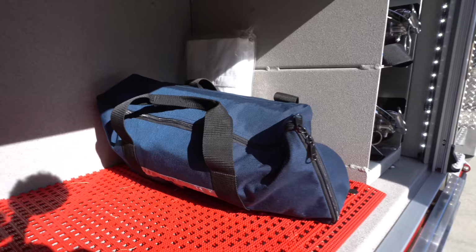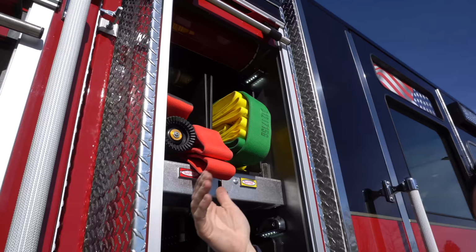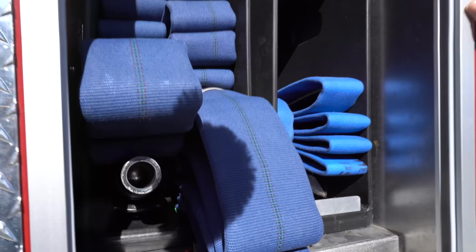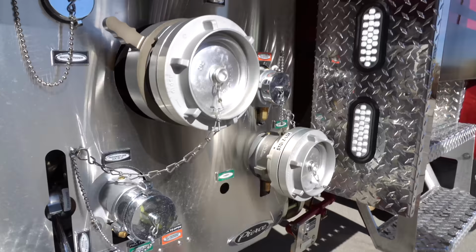Pre-connects on this side, it's just another view from the other side. Our red is always on the right side of the truck. The red comes off the right side, the passenger side of the truck, and it comes off the rear. So it's an easy way for us to determine red, right, rear. And our 2.5 discharge deploys from the right side as well. All of these are standard hose lays so that we know exactly how they deploy every single time. More discharge and inlets are on this side so that the engineer can operate off of either side of the truck should the need arise.